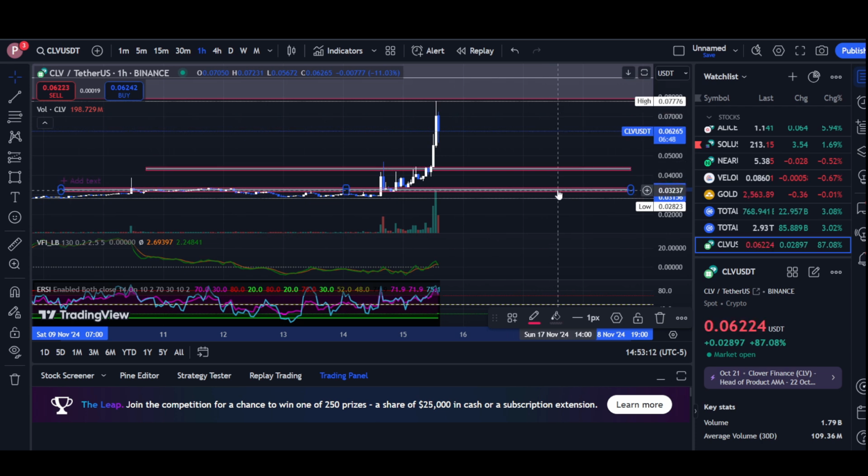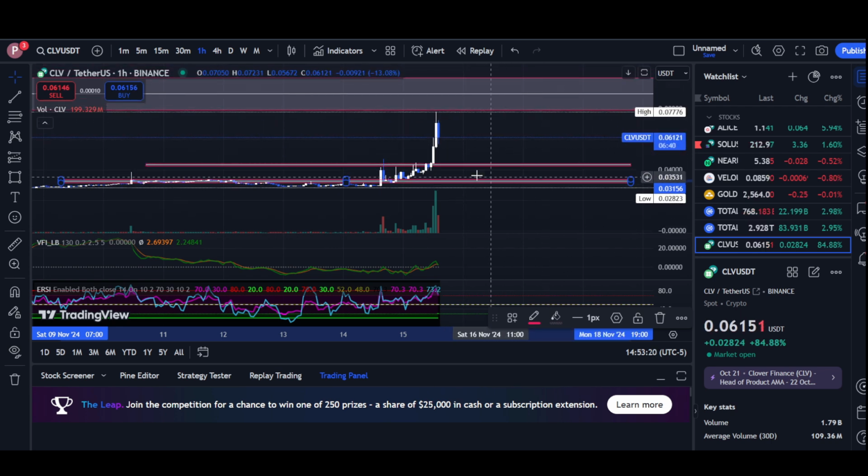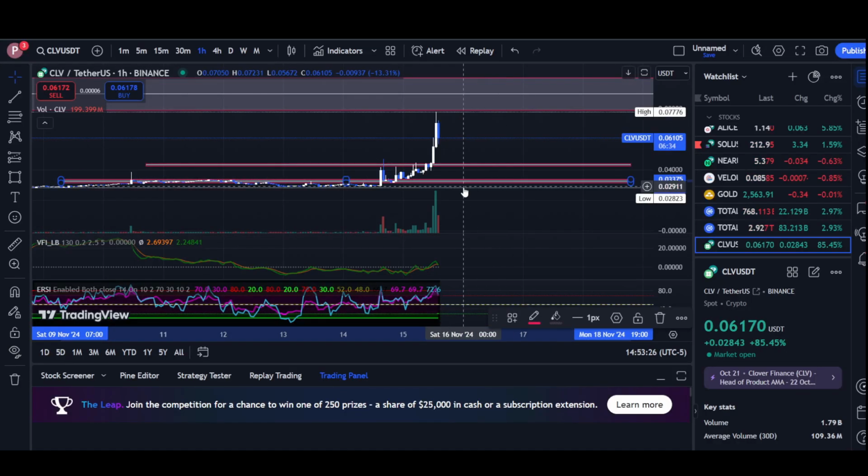I think we are still due a big wick for this coin, so I'm just looking where it could actually happen. But of course there is no news beside this one, so you have to be careful if you're looking to trade this coin. This is a riskier entry, and I think this is just going to be a pump and dump. I can be wrong, but still that is just my speculation.